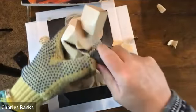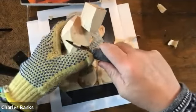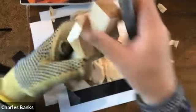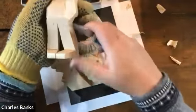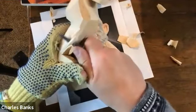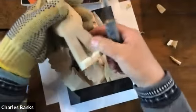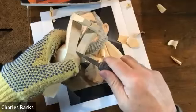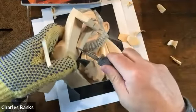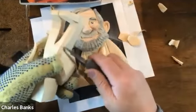Here's what we're talking about with the flat plane carving. If we want to make a big sweeping cut, we start that cut and try to get it to be as long and sweeping as we can. Like we were saying, I like to knock off the edges of the characters. If you knock off the edge on the inside and the outside, you end up getting a dimensional quality to every part of your sculpture.